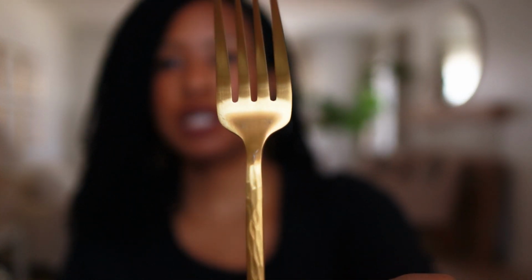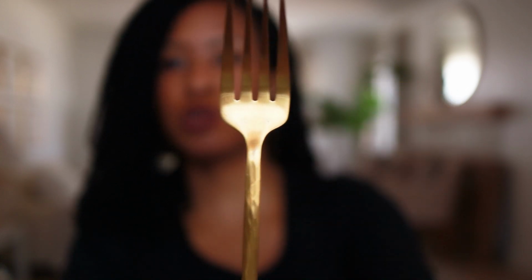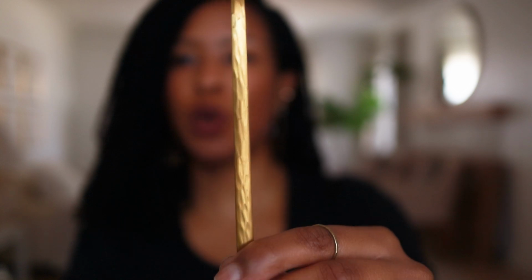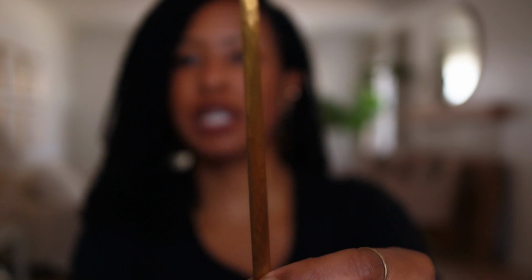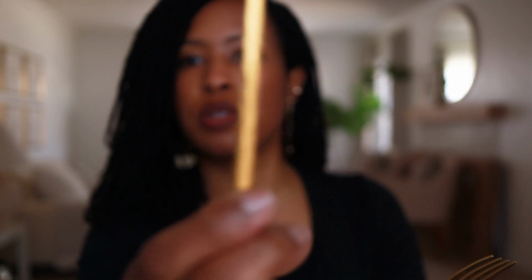So the first thing that I got there is this flatware, and it is a brass color. And you know, I told you guys a while ago I was looking for new gold flatware, something a little bit more elegant than what I had before, and I really liked the hammering on the handles of these forks and spoons.